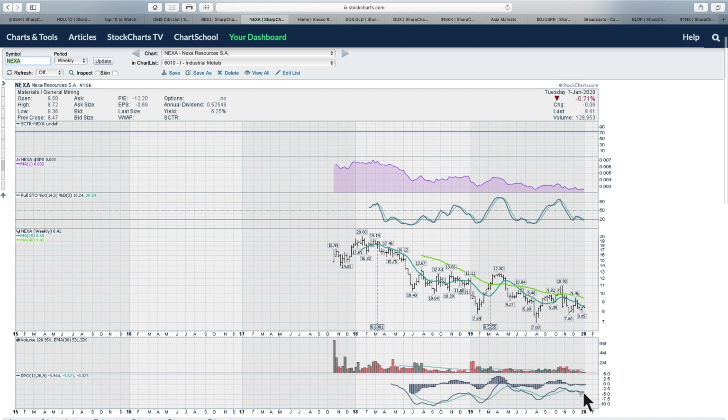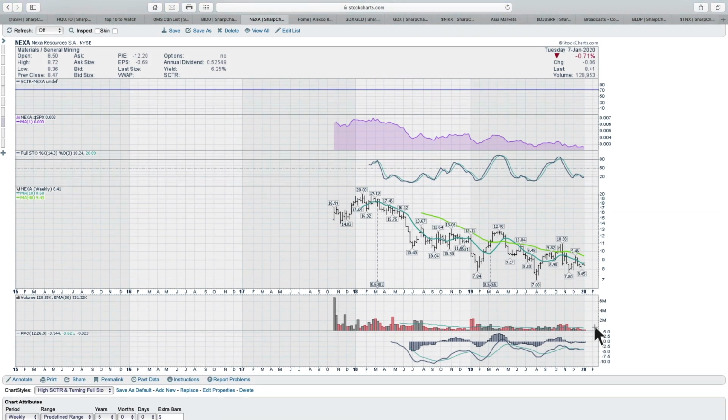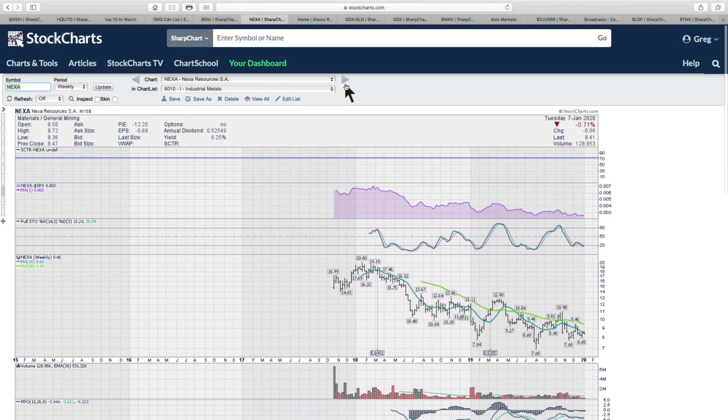And I do like the fact that the PPO has been making higher lows. I would like this downtrend from the previous two peaks here to start to break and perk up. Just from a momentum perspective, it needs to get some lift. It has a huge yield at 6.25%.